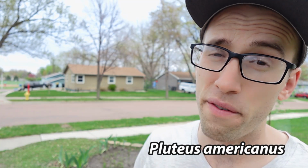Pluteus americanus is another very common mushroom that grows here in the upper Midwest, but it contains the mycotoxin psilocybin, so you don't want to accidentally eat it.